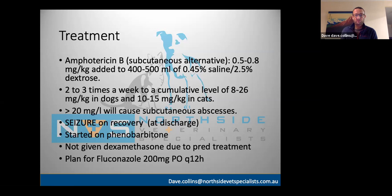Now, it's one of these nightmare scenarios. Everything was fine. She'd had all the procedures done in her treatment. And while I was explaining her discharge instructions, she had a seizure in the consult room. So this was during COVID. So it was a massive drama to then readmit her and pack her back in hospital to control the seizures. And she was started on phenobarbitone.